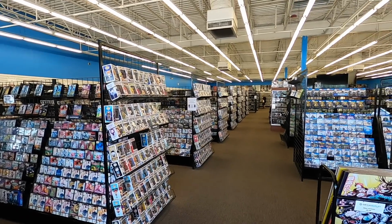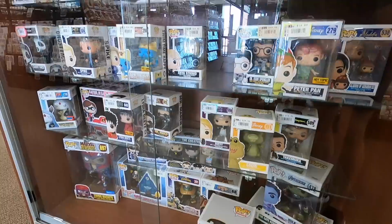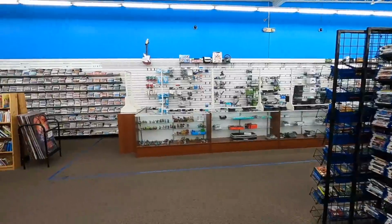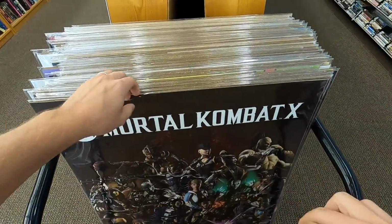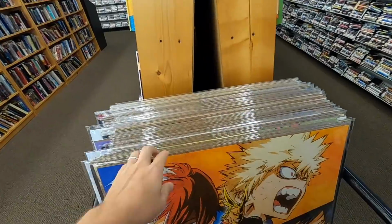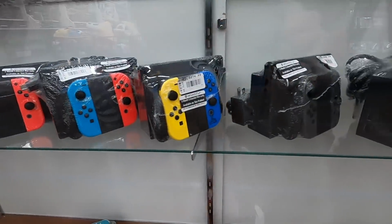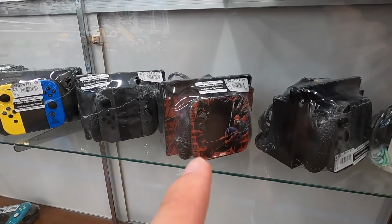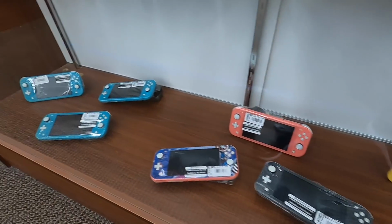Oh man, I think I might have been right about this place, folks. It is massive. Dang, it's been a while since I've seen this many. Ooh, even a Fortnite edition there. This many used Switches in one place. A nice little Spider-Man skin on that one, and more Switch lights than you can shake a stick at.